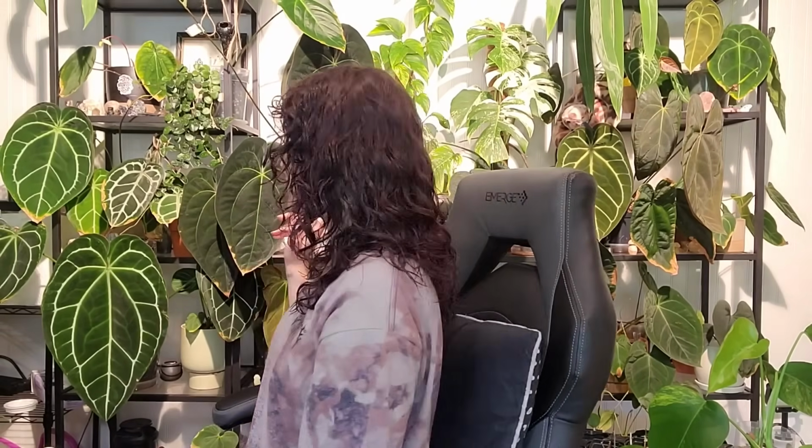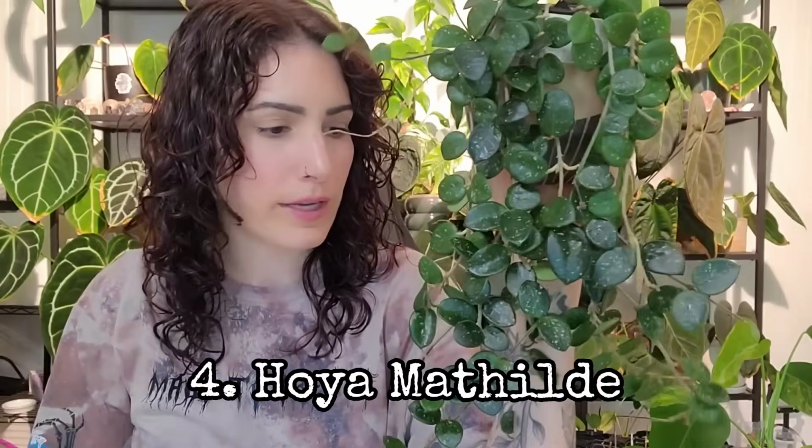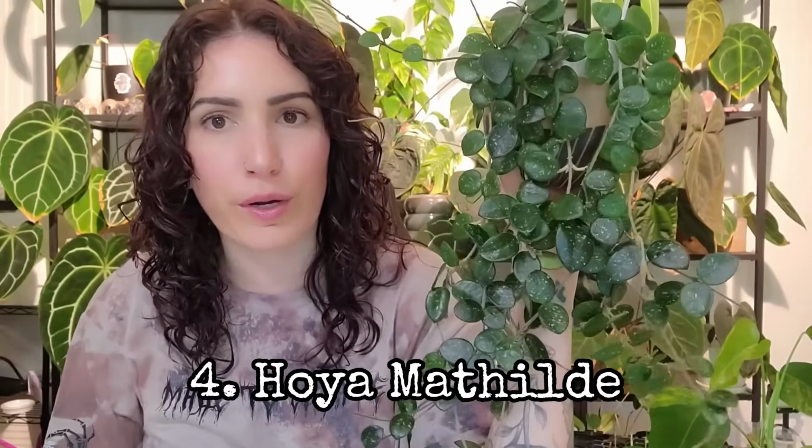All right, number 4 shouldn't be surprising. We're getting down to the favorites that, if you guys have been here for a while, you already know. She lives behind me right here. I've got tons of her in the window too. But number 4 on my list of Hoya must-haves is the Hoya Matilde. If you do not have this Hoya in your collection yet, I don't know what you're waiting for.